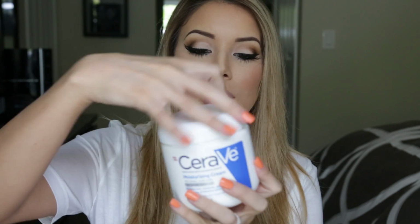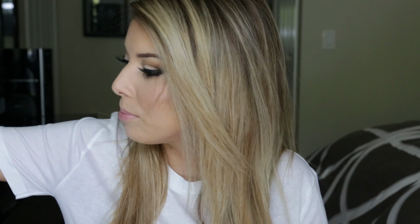Okay, and I do have a cream, and obvi, it's the CeraVe moisturizing cream, and this is for normal to dry skin, and this is literally like a bucket of cream. It's 16 ounces, and I think this cost me like $16, and I've had it for over a year. What I do with this is I take a scoop out and I put it in a little sample jar, kind of like this, and use it out of that, so I don't contaminate this thing because it's so much.